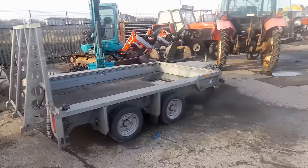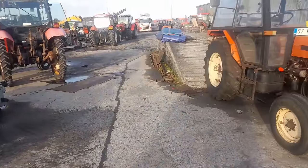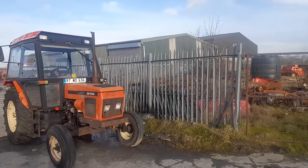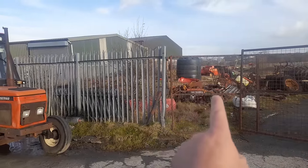What else do we have? We have a 4320 Zetor here. We have actually a Welger baler over there in the yard. And as you can see it over there, what a Welger baler.